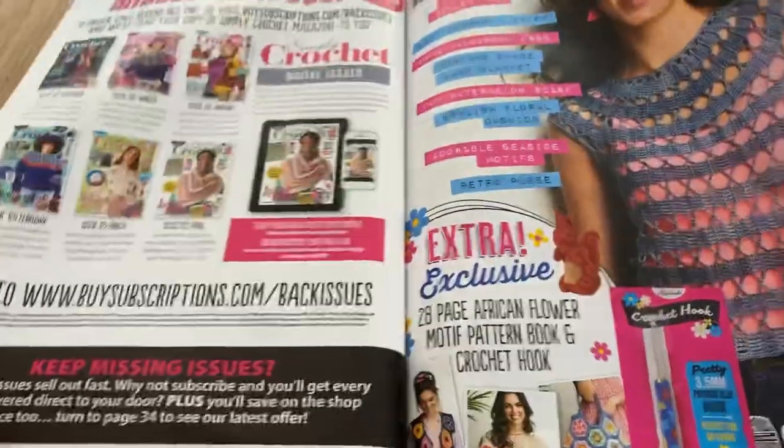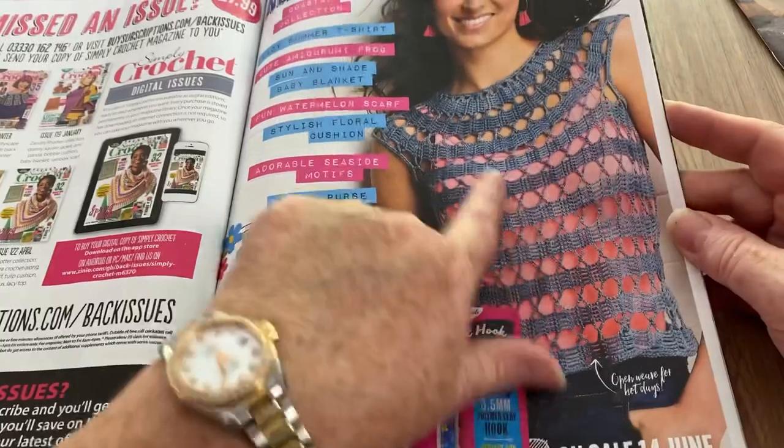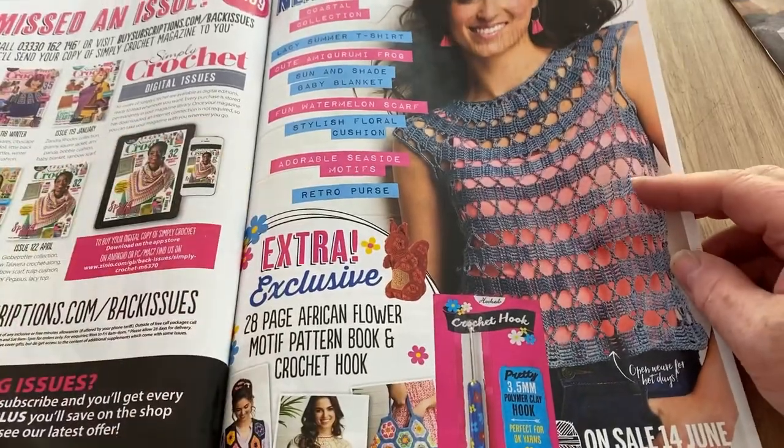Those of them, they just give you a little bit of a blurb. So next issue, we've got this really lacy top, to go over like a little vest top, I guess. You couldn't really do it otherwise, could you?